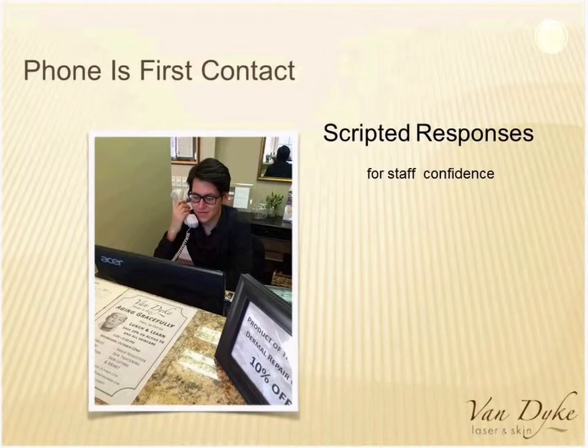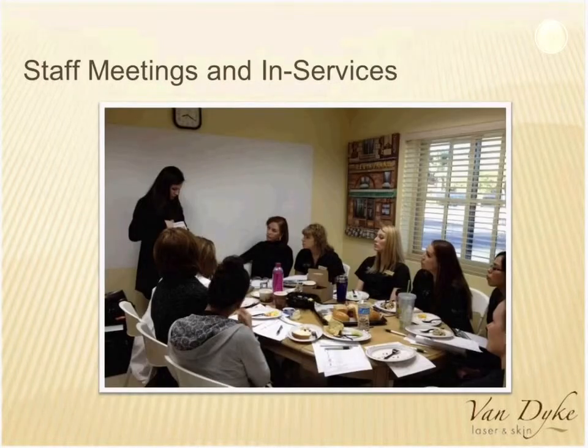Back to the front desk, phone contact is the first contact. We script responses so that they have confidence when they answer the phone. They know when to refer to medical personnel or when they can answer the questions themselves. Staff meetings and in-services, huge. We educate the staff on the procedures all the time. Staff meetings every week, in-services with vendors at least every week.